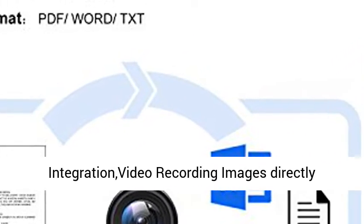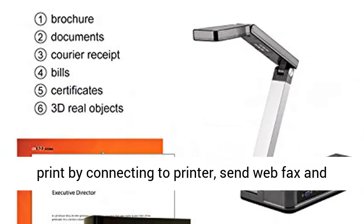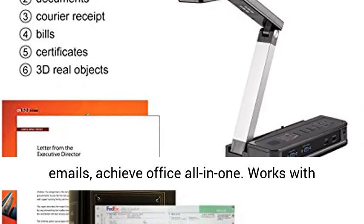PDF conversion, print, fax, email, office integration, video recording. Images can be directly printed by connecting to a printer, sent to the web, faxed, and emailed, achieving office all in one.